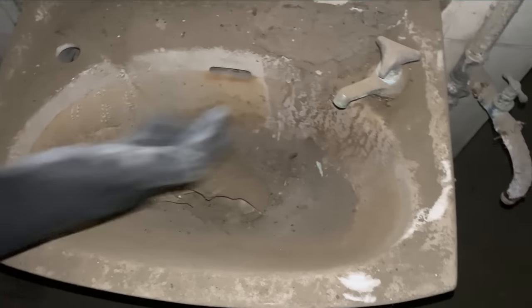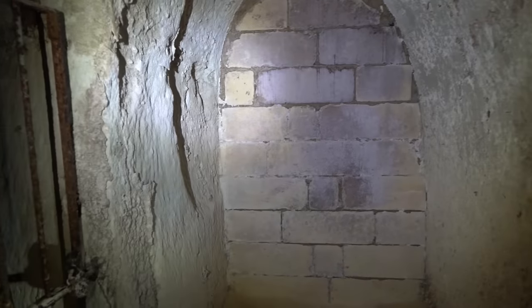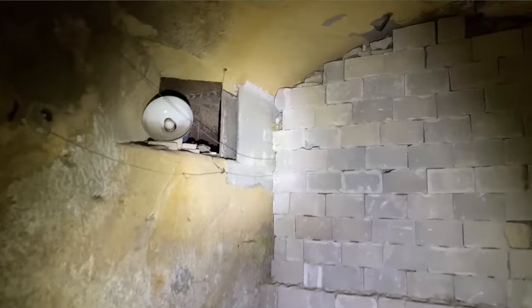No COVID regulations here. So this is one of the entrances outside. And literally every entrance has been completely bricked up. Like this one. And this one too. It's a miracle we got in here. It's a miracle, yeah. This is probably the best underground power station in the world.